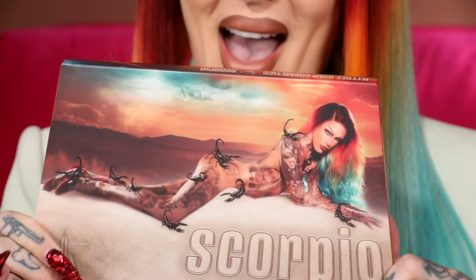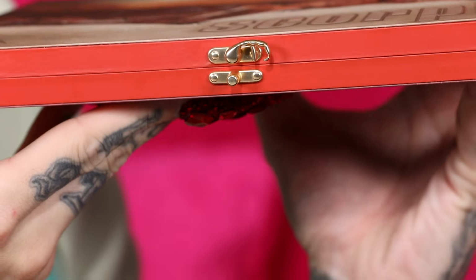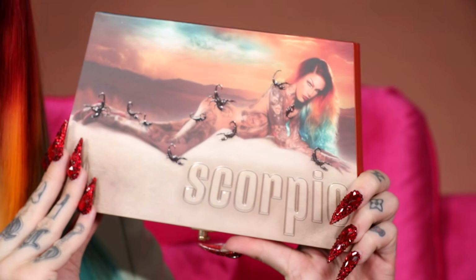Voila! Yes! This is giving like a book. It's giving you a novel. The packaging feels so expensive. This is very heavy. There's 24 eyeshadows in here. So we all know the main event is the Scorpio palette. I want to open it right now. I can't stop staring at it. But yes, here's the clasp, you guys. Let's show you the full works first. So here's what it looks like when it opens. And it goes right back in there. It is so beautiful. And yes, this is me, naked, in the sand, covered in scorpions.